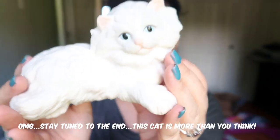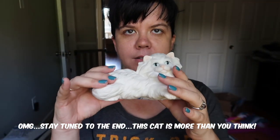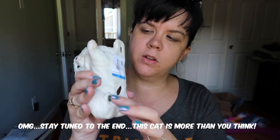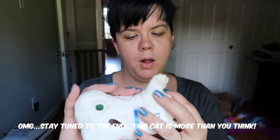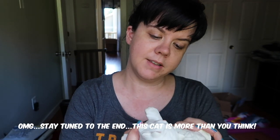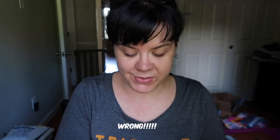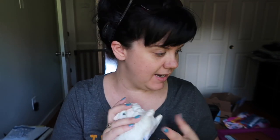Okay, so this I got from Value Village. Actually, the rest of this, no, I didn't. Okay, so yeah, I got this one from Value Village. It's a kitty cat, a derp cat. He's really beautiful. Someone loved him, so he's got the little felt pads on his bum. He's got beautiful blue eyes and a lovely little expression on his face. He's not very big at all, so he can sit on somebody's desk and keep somebody company. He's probably gonna retail for about $15. I got him for $3.99.